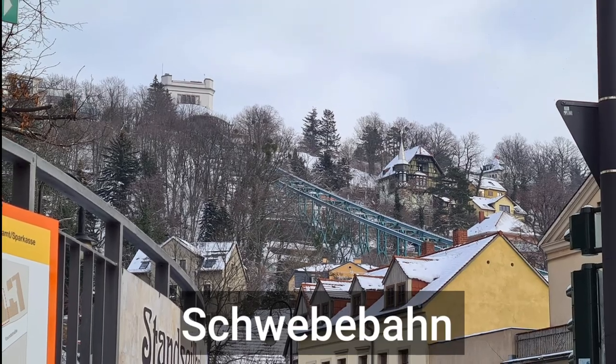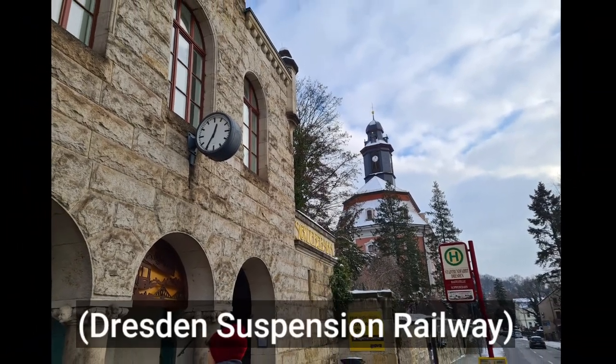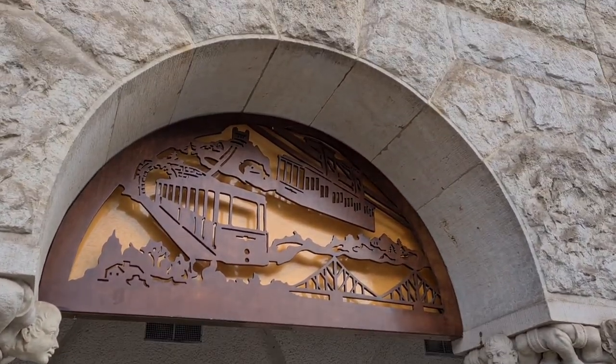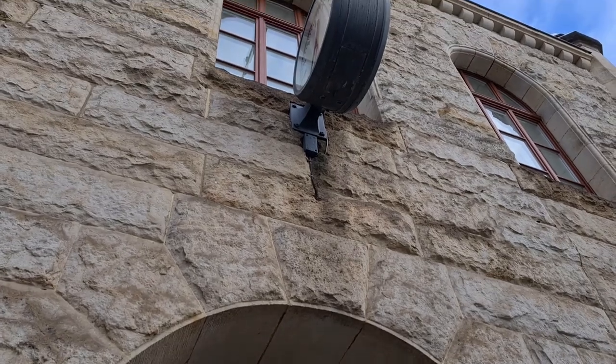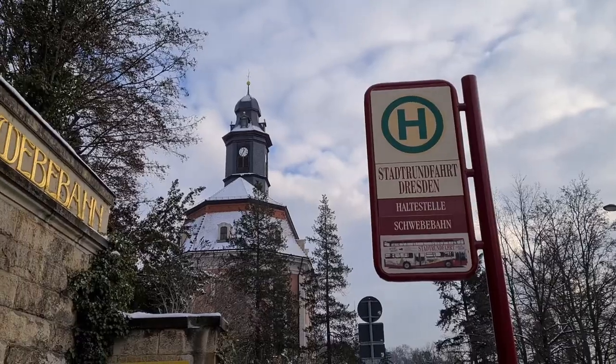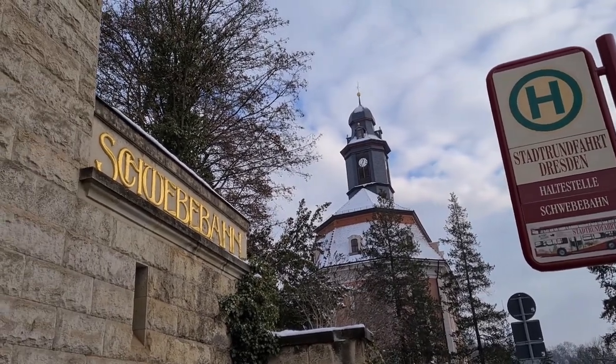The Dresden Schwebebahn is one of the oldest suspension railways, having entered service in 1901, making it over a century-old suspension monorail that climbs to an observation deck for expansive views. The line is 274 meters long and is supported on 33 pillars.